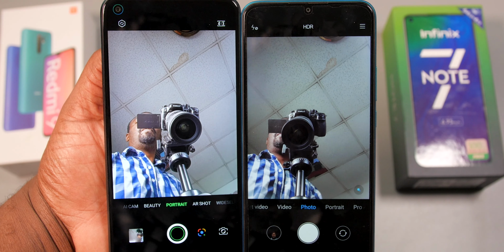For the front camera, the Redmi 9 comes with an 8-megapixel camera, while the Infinix Note 7 comes with a 13-megapixel camera. Here are some of the samples taken with the front-facing camera of both smartphones. Let me know which one you prefer in the comment section below. In the dark, both smartphones use their screen as the light source, and clearly the Infinix Note 7 takes the better picture.